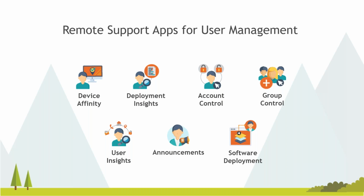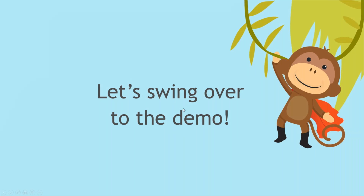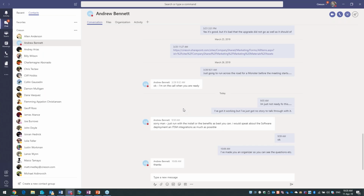And again, we can deploy software directly to users. Now, historically, people haven't used deployment of applications to users because of the issue of user device affinity never being up to date. But with having those tools directly in here to make that change of the user device affinity much easier, you can now start to look at software deployment to users and control your licensing much easier that way. So let's swing over to a demo and have a look at what's going on here.